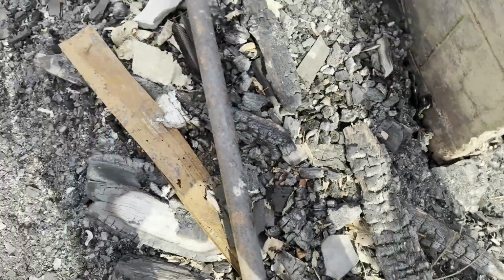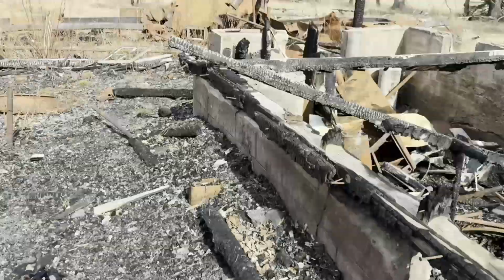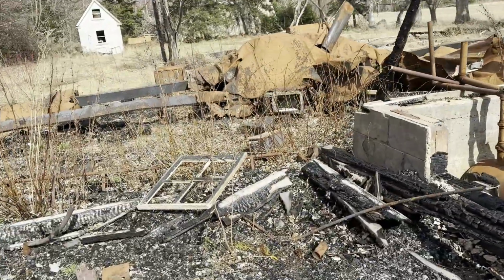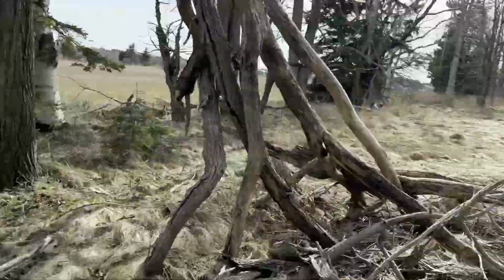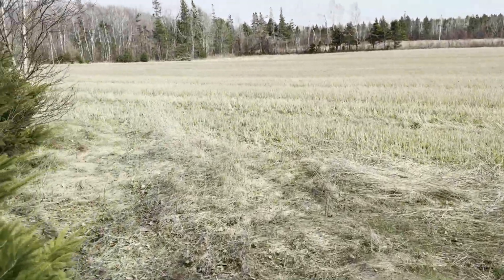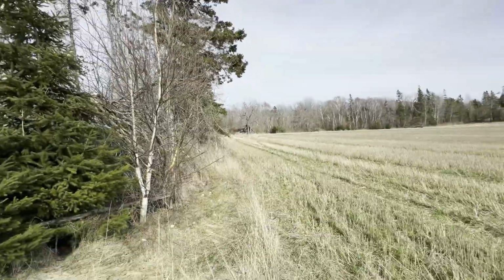Some old pottery. I don't think it burnt down that long ago, just by looking at the color of everything. I guess there's another burnt building down here on the edge of the property. We're gonna go take a look at that too. So yeah, like I was saying, we're right on the edge of this field. And the other burnt property, or house, is over there. So we're gonna walk over there now.